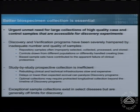Study by study, prospective collection is fundamentally what we're forced to do right now, but it's very inefficient. And it causes us to rebuild these clinical collections, which I think is really unnecessary. So we need to have some attention paid to this.